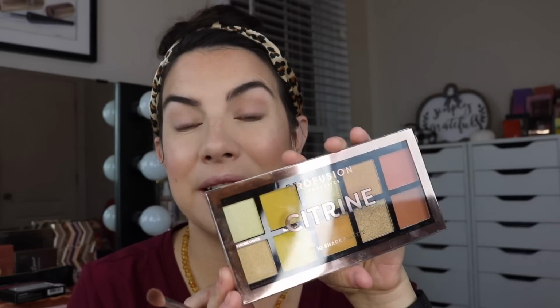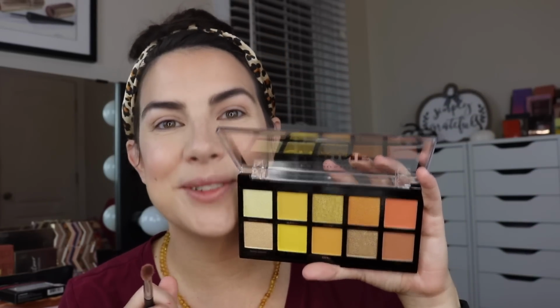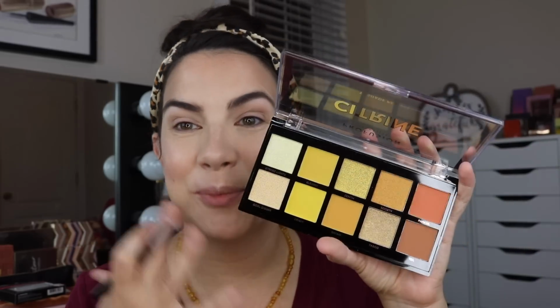So for eyes, in a recent video, I used the Profusion Bare palette. Really like that palette for just a basic look. I think it's softness, I think it's easy, but it's got enough of a little bit of contrast going on. Today, I'm going to use the other palette that I got at that time, which is the Citrine palette. Yeah, blazing yellow fall vibes for sure. This is the tree that turns bright yellow in the fall. That's what I'm thinking when I see it.